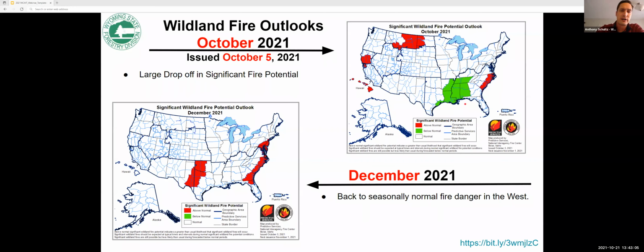Looking out for as far as fire danger goes, the northwest portion of Wyoming, you'll see in that October 2021 outlook is going to be above normal for fire danger. Again, reflective of a lot of the information that you guys have heard here today about the drier conditions in that portion of the state. Moving into December, most of the west, well, all of the west rather, is going to be dropping to more seasonally normal fire danger. And where you're seeing the elevated danger in Texas, Oklahoma, the eastern seaboard, that's relatively normal for this time of year for those folks.